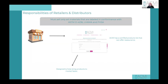I know there's a lot of regulations out there right now, but we wanted to do an example of what it comes down to at a retailer responsibility level and how you can use the resources that are out there to double check that what is coming into the store is labeled correctly. So there's no seizure of products or anything like that going on.